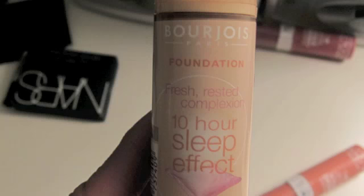Let me begin with the one face product that really stood out for me, or that I really just reached out for the most. This is a foundation, and it's actually a drugstore foundation. And this is the Bourjois 10-Hour Sleep Effect. I'm not sure if this is actually available in the US, but in Canada, this is available at our drugstores, Shoppers Drug Mart and London Drugs.